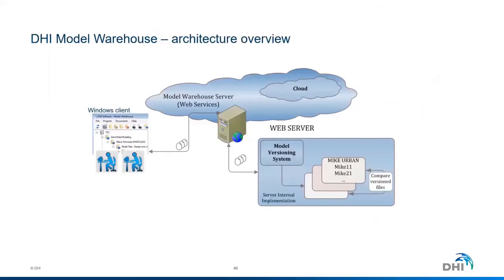Very briefly, in terms of the architecture, Model Warehouse is a client-server application or framework, which means that the server installation is where all the data is eventually stored, all the user permissions are fine-tuned, and all the administration utility is there to configure the backups, user permissions, archiving, and all the other maintenance jobs on the web server itself. The clients, the end users, connect to Model Warehouse using a simple Windows client that is configured by the URL link to connect to Model Warehouse.